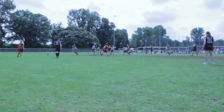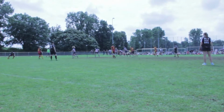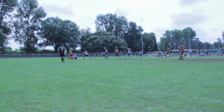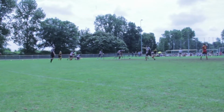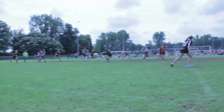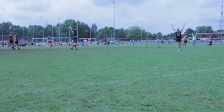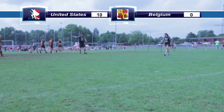And the Belgian chaser now takes it, but solidly tackled by the USA chaser there. Goes towards goal though. Drops the quaffle though, and spills it out. USA chaser now with quaffle. Makes the charge on the Belgian hoops. Slams it through. Score is 10-0 to USA.